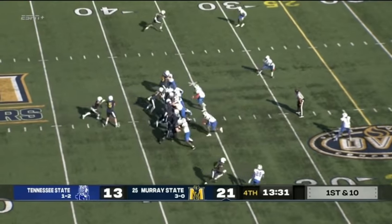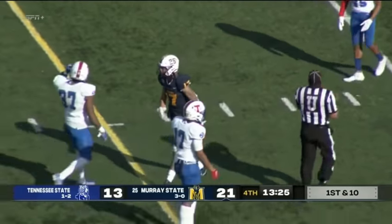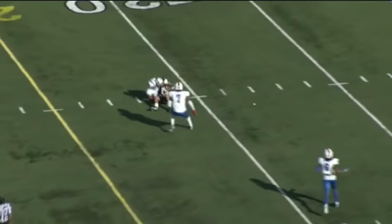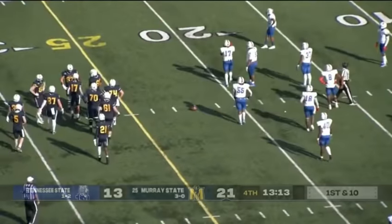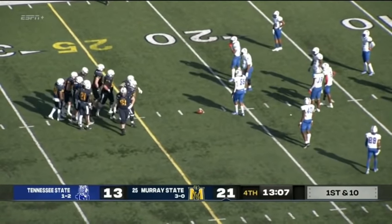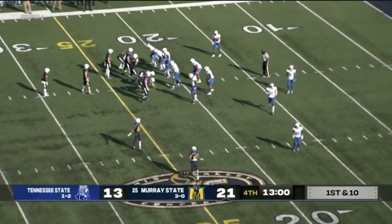They'll go with a pistol set with Witherspoon in this time. They'll pull it back, pass to Bell. It looked like he caught that one as he sat down at the 22-yard line. First and 10, Racers, another big catch for Bell as David Dorsey gets the tackle, Bell's fourth grab of the day. Yeah, Bell having a big game today. Like you said, he almost had to sit down on the backside post. A little bit thrown behind him, but Bell contorts his body, sits down, and comes up with a big catch, bringing the Racers down to the TSU 22, first and 10. 13:02 remaining in the game.